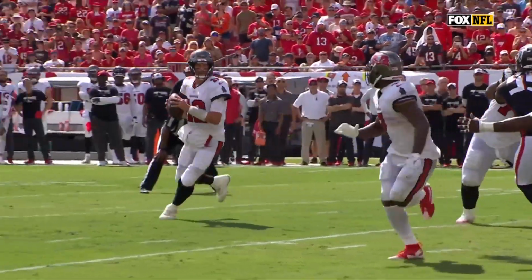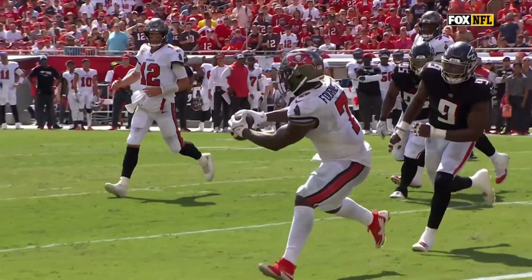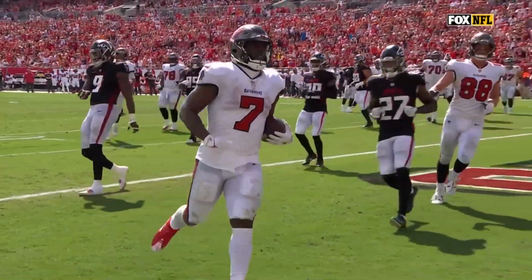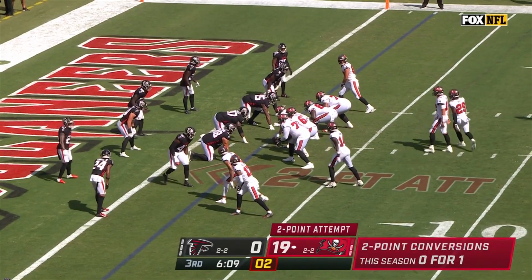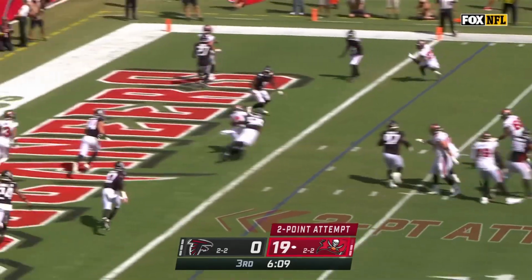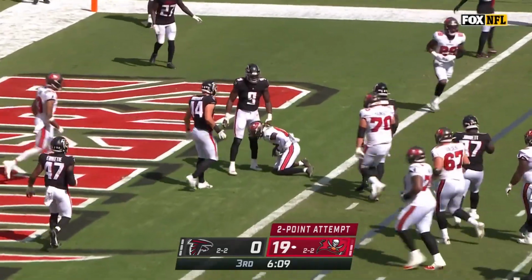We talked about Cade Otton and what he's done as a receiver. He does a nice job there tying everything up as the blocker. That's why Leonard Fournette was able to separate from Lorenzo Carter. Play clock down to 1. Brady gets it off. White out of the backfield, not there. He finds Gage, and they got 2.